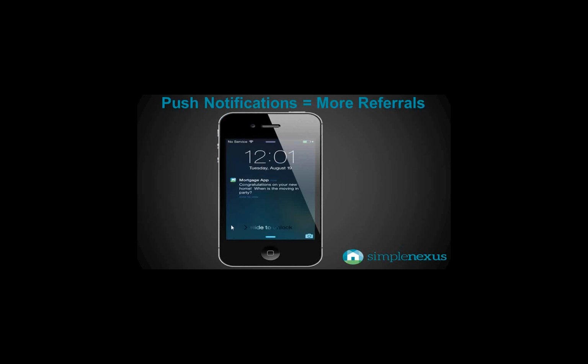A push notification, guys, these are the notifications that pop up on your screen on your phone. You guys have all seen these, right? They're the things that remind you of calendar appointments. They're the things that tell you what calls you've caught or missed. They're the things that flag you that you've got a voicemail waiting, that kind of stuff. Well, these would be showing up in that same notification section of that borrower's or that realtor's smartphone. But what's cool about these is you can actually set up campaigns that drive these push notifications.